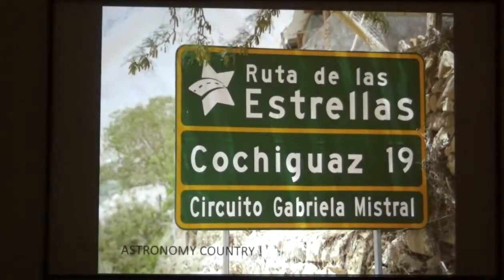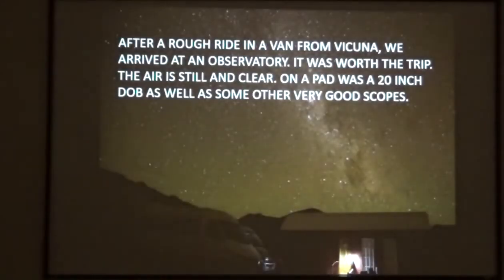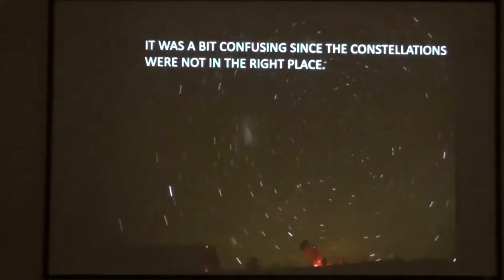Astronomy country. My Spanish isn't that good, so I won't try to pronounce it too much. But the roads up there to the telescopes and the radio station, a rough ride. The roads weren't very good at all, but finally we reached it and could get up there, and it was quite a beautiful place. And they had a pile of scopes up there too, a 20-inch, which is always fun to look through. And a bunch of smaller ones too, and it was fairly warm. It was a beautiful night.